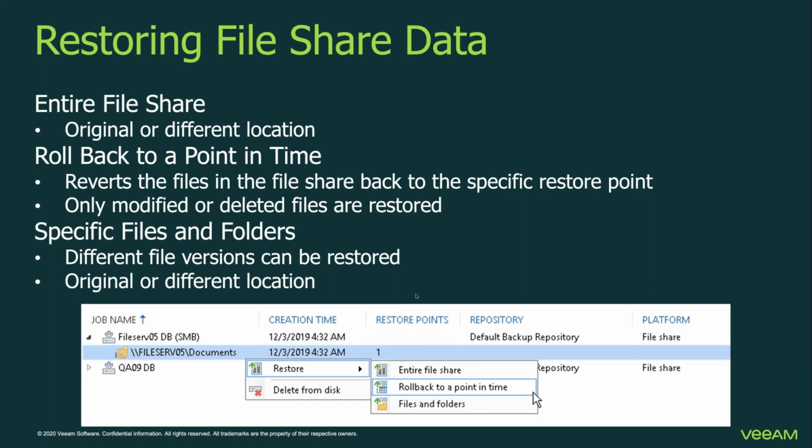So all this backing up is great, but you really need to be able to restore it to make it a true solution. So with our Veeam Backup and Recovery console, you can certainly do restoration. You can do all the configurations there, but within here, it's kind of great. As you can see from the screen, as I mentioned, you can restore your entire file share. You can go back to a point in time, or you can do individual files and folders. You can also go to different locations.